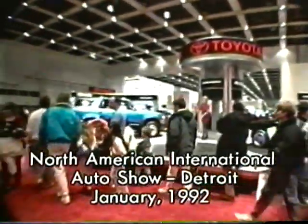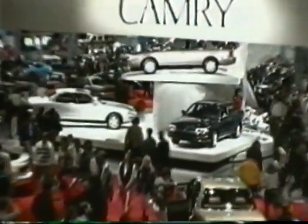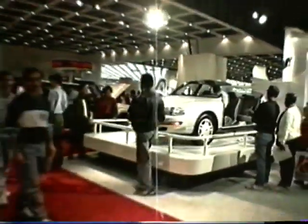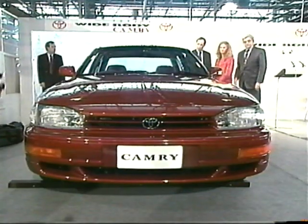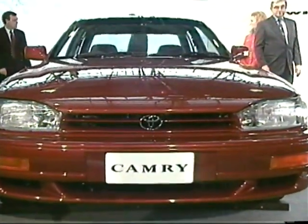The annual Detroit Motor Show, where 700,000 people come to look at cars, present and future. Toyota has chosen this as a venue to launch the new wide-bodied Camry. Behind this launch are 8 years of hard work.